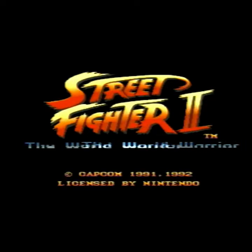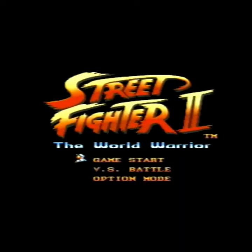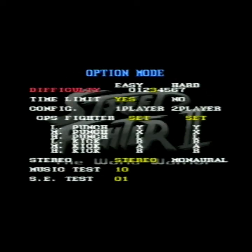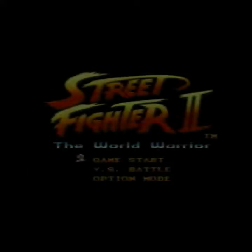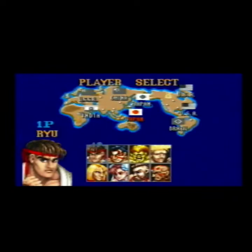Street Fighter 2, released in 1991 in the arcade by Capcom. It's the sequel to Street Fighter that was released in 1987. Capcom utilised the CPS-1 arcade board system. But that's enough about the arcade. This is the Super Nintendo edition, which was an exclusive for a while. Was released in Britain on the 17th of December 1992, as well as the rest of Europe.